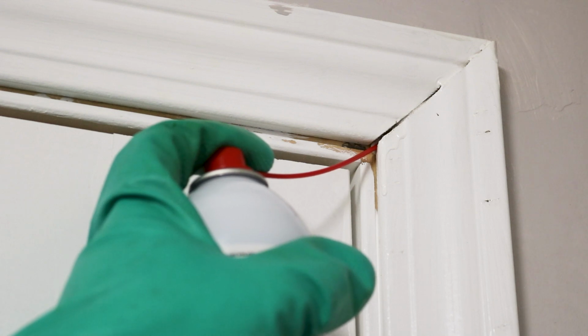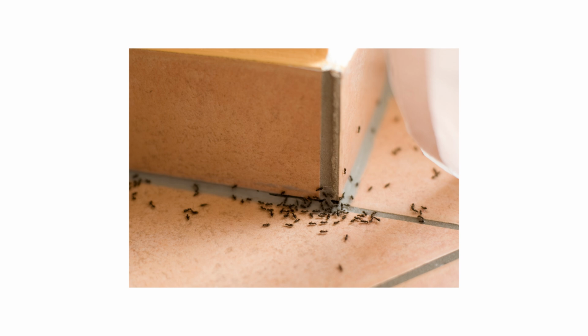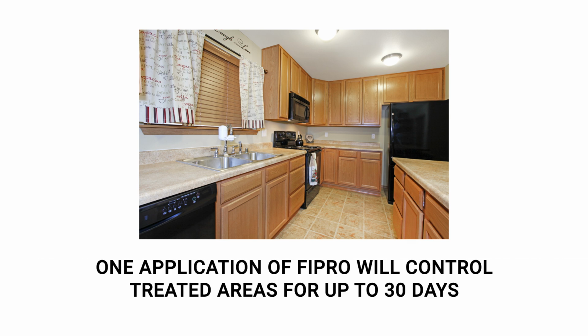When applied properly, ants will travel through the treated areas without detecting the product and transfer the poison to the rest of the colony. Ants affected by FiPro will have their nervous systems impacted and will die within a few hours. To avoid disturbing foraging ants, make applications when ants are not visibly active. One application of FiPro will control treated areas for up to 30 days.